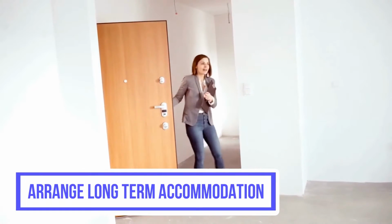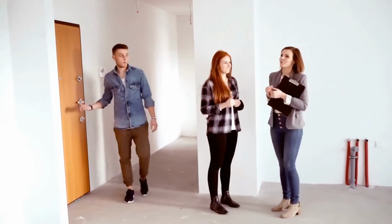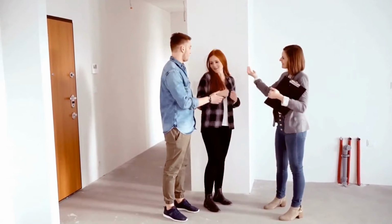So when you're first coming to Australia, maybe you haven't arranged your long-term accommodation, that should be the next thing on your mind. If you have already arranged your long-term accommodation, that's great. But if you haven't, then it's time to look around and see what your options are. Would you like to live close to the city center or would you like to live away from the city center? So we suggest you plan for that.